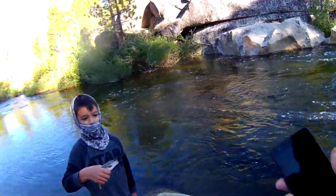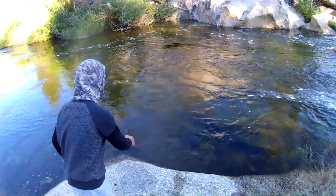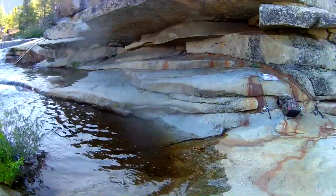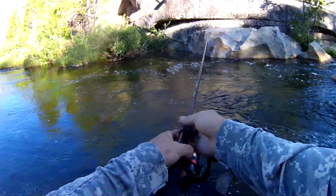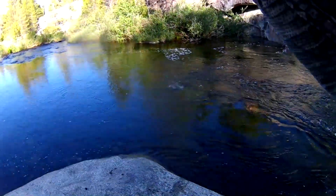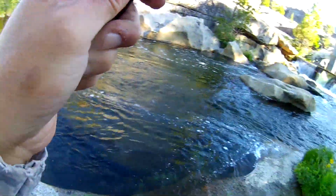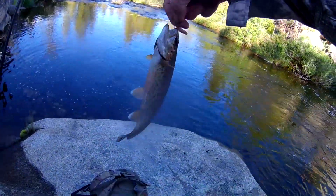Hold on. Time out. There you go. Good job, Vash. Yep, he's just swimming away. Got him. There you go, perfect too, right on the upper jaw. Look at that.